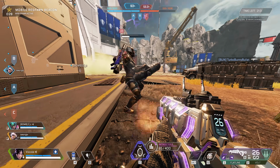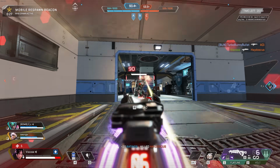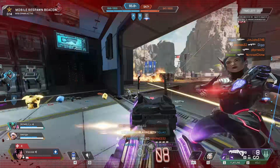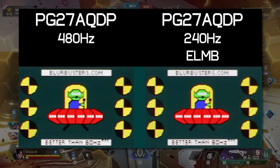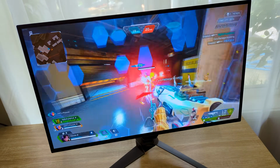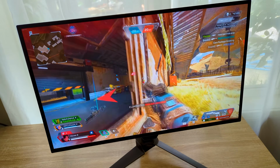And it works. The image it outputs looks significantly better than normal 240Hz, comparable to 480Hz, just like the test showed. And that's 480Hz on an OLED, which is already clearer than conventional 500Hz panels. But ELMB ended up being the biggest disappointment of this monitor for me.